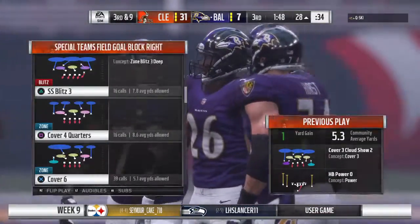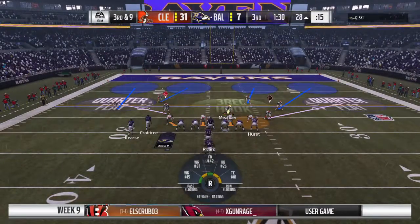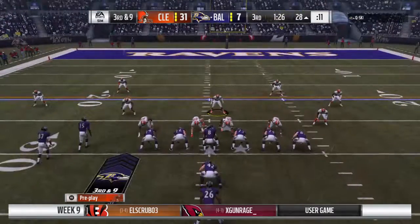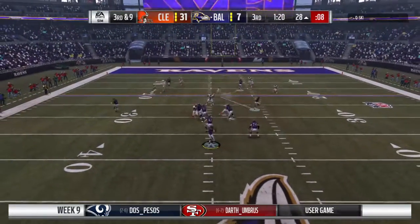Oftentimes we praise an offense for their variety of being able to hit people with the run and the pass, but in this game, how about what we're seeing from the safeties? They are all over the field. Doesn't matter if they threw it or if they're trying to run it. I don't think we've ever awarded an MVU, most valuable unit, but you're right, it might go to them in this game. I like that, MVU. Well done.